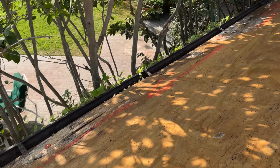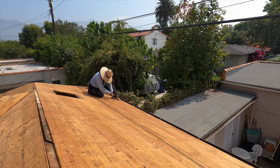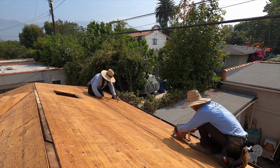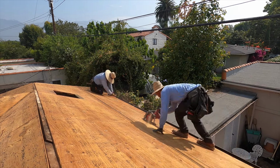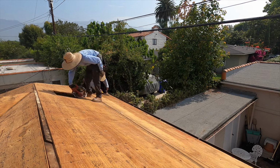In California, we have to have the wood inspected prior to installing any of the roofing materials. So we have to get all this woodwork done, wait for the city inspector to come by, sign us off, then we'll be ready to start installing the roofing material.